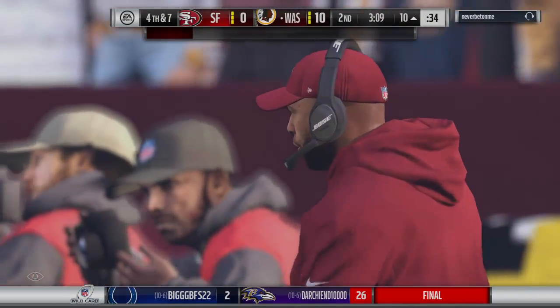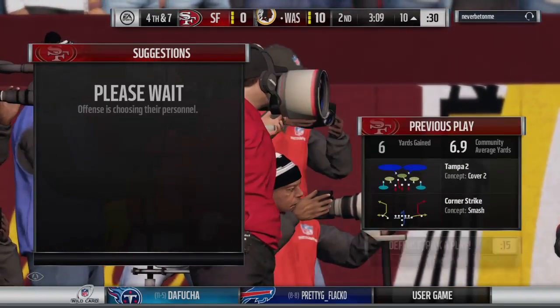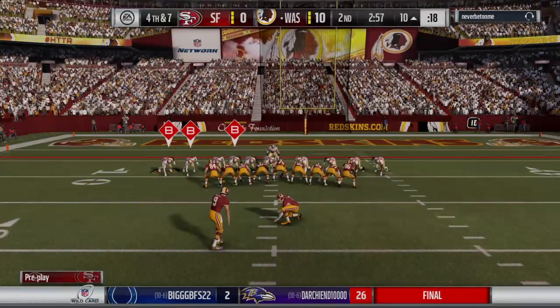Partner, I think that completion takes the definition of dink and dunk to a different level, doesn't it? It does, and the defense was right there, kind of played into their hands. So out comes a field goal team now for the 2nd time here today.